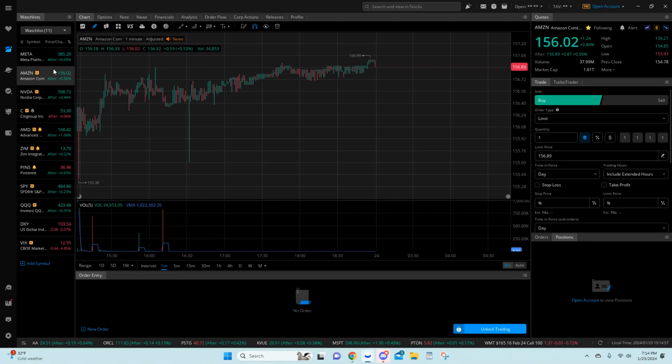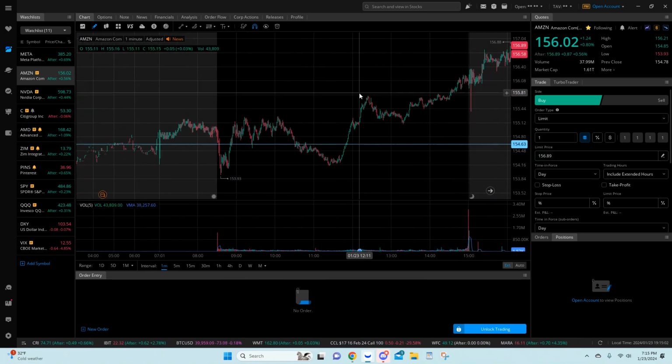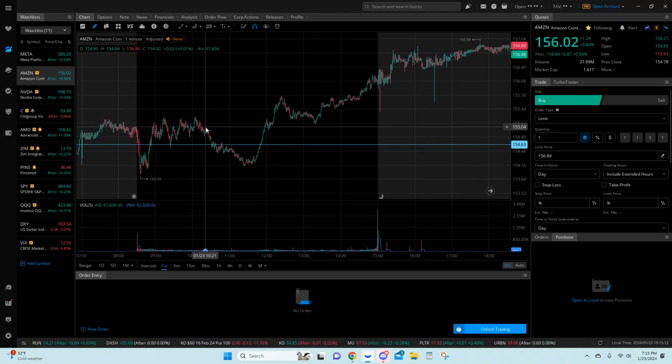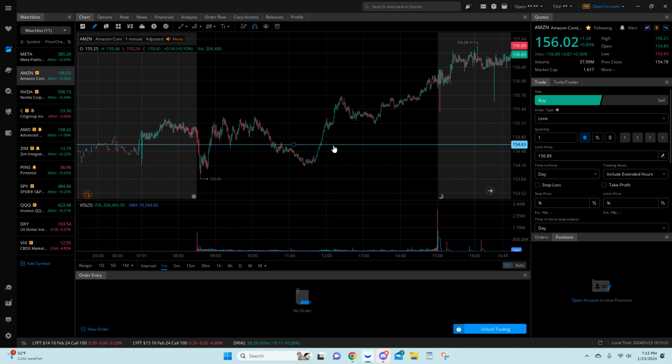Now let's touch on the entry. So entry on Amazon obviously is going to be a little more conservative just with the gap up right now and kind of the run up. So again, an aggressive entry for me would probably be in this 155.11 range, but I like that 2-to-1 risk reward ratio. So here we are today.